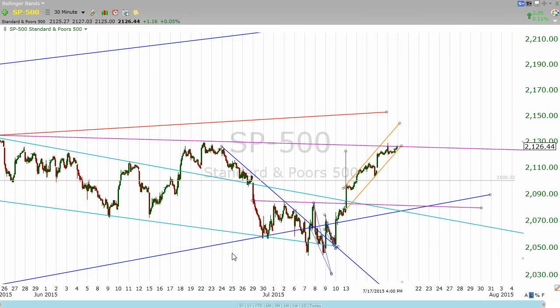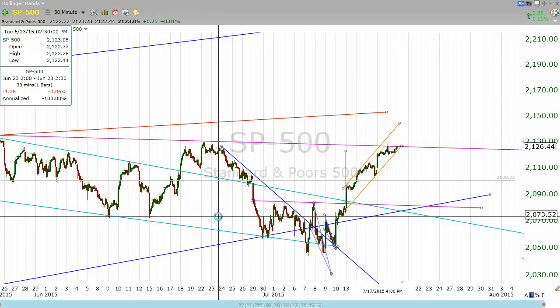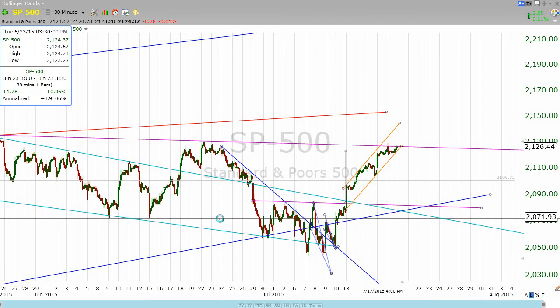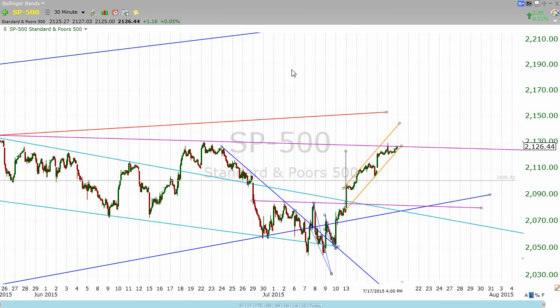It probably should not bottom out any lower than where we saw the left shoulder hit bottom at around 2072. So if we do see some weakness, just on general principle, I would expect it to not be as deep as 2072, 2071, heck, call it 2070.